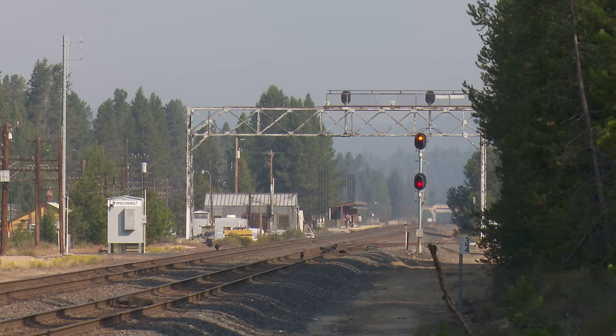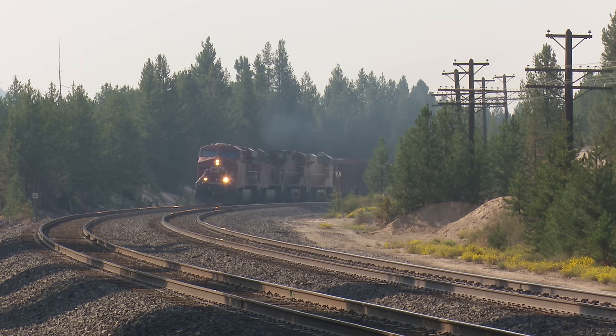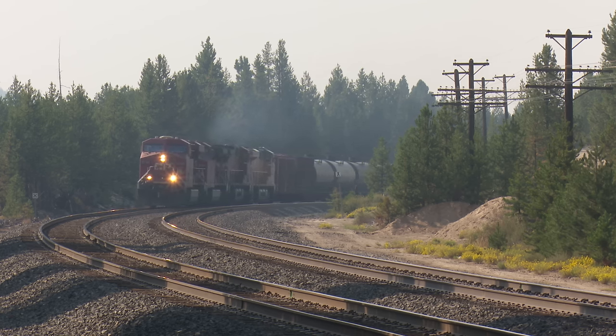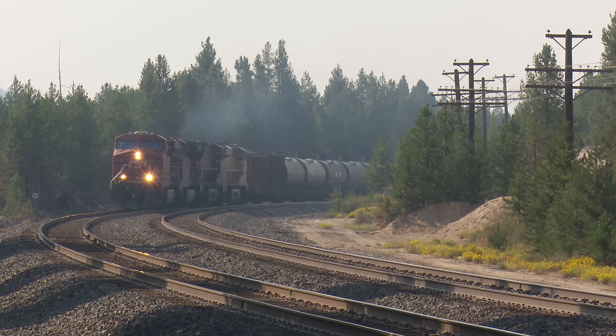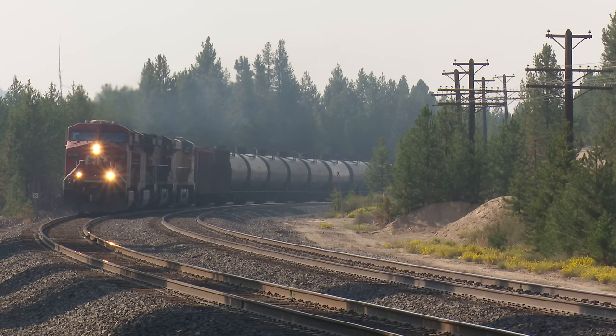Returning to the summer of 2015, new signals guard the junction. A high yellow tells us a northbound is lined through the siding. CP 8749 leads train OCAAC, an empty crude oil train from Bakersfield, California, bound for interchange with the Canadian Pacific at Eastport, Idaho. Amtrak 14 is right on its heels as it takes a 9,266-foot siding to let it pass.